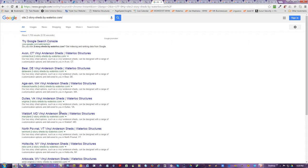Lots of cities, and they specialize in certain kinds of sheds, like Anderson sheds. Well, we can't really just go for Anderson sheds. It's too big a keyword. But what if somebody was searching for Anderson sheds because they like that design and they want that built? Like an Amish shed. This is another keyword, by the way, Amish sheds. And you might want an Amish shed custom built in your backyard, and you could be in any of these cities or any of these states searching for an Anderson shed.